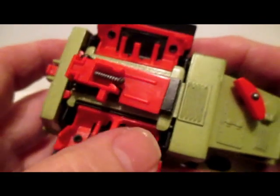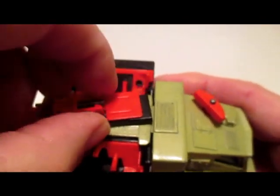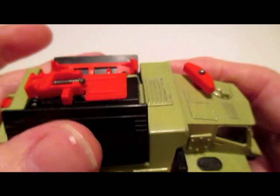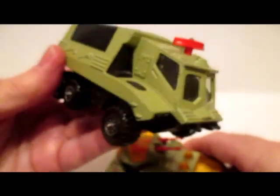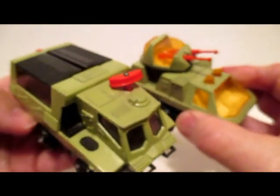This is where your missiles were stored, and then you had one sitting pushed against that spring for firing. You could elevate the ramp. I just showed you that because I think I've shown you that before, just to show you the series that it was from.